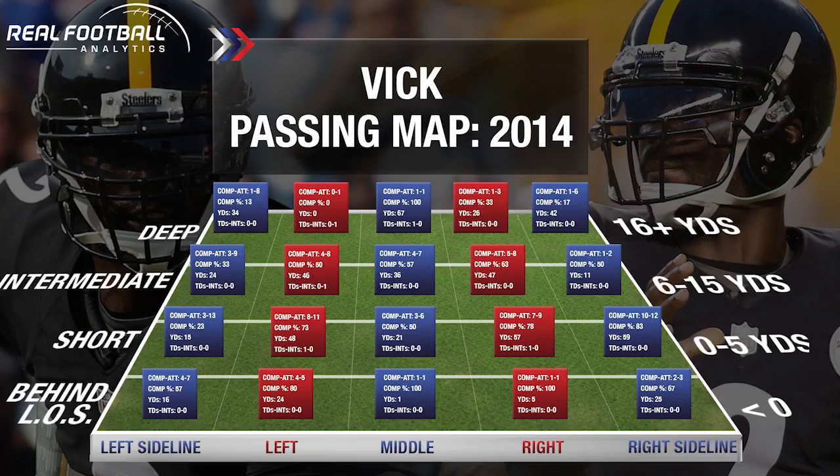And again, I think it's interesting. The primary area where Michael was successful with a higher completion percentage over the last 2 years is on the right side of the field, even though he's left-handed. Could this mean some right bootlegs or right rollout plans from Todd Haley in the offensive scheme? Let's take a look at some more numbers.